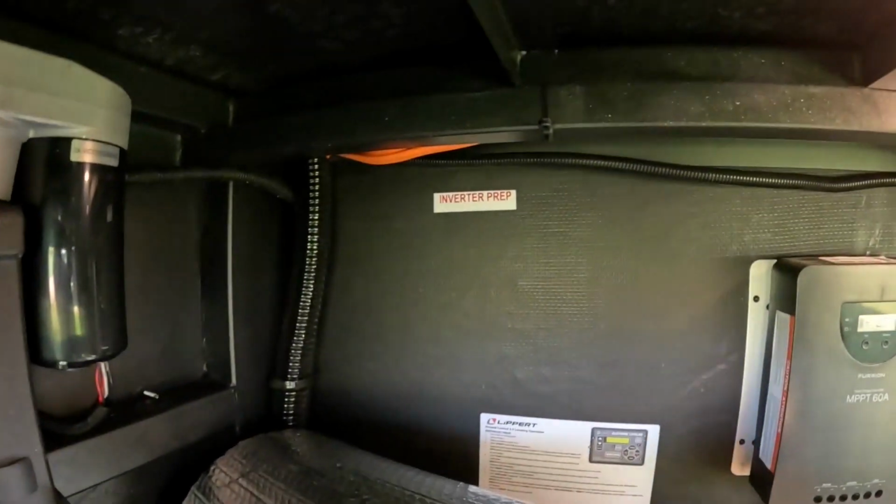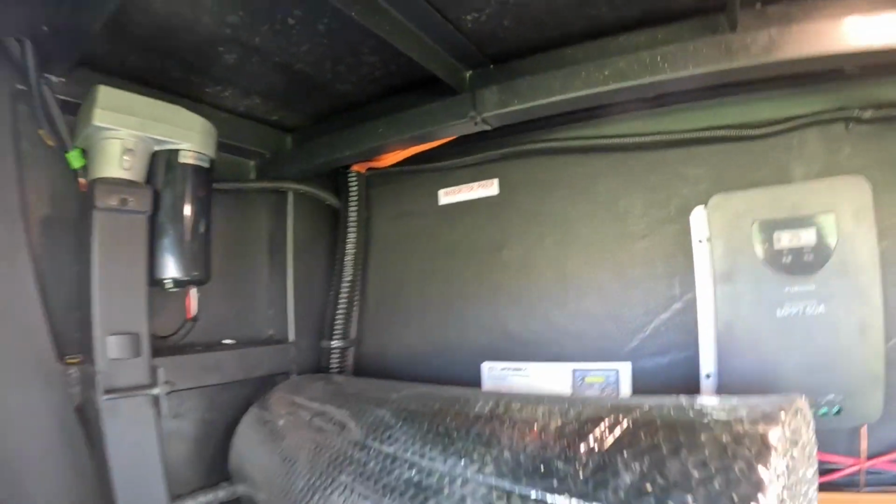And it is set for an inverter prep. That orange wire right there, it apparently goes back into the circuit breaker, so we can put an inverter in here at some point, which I will be doing. I want an inverter and full solar with lithium batteries in here. At some point we will be doing that.